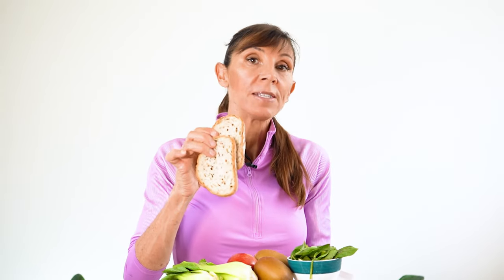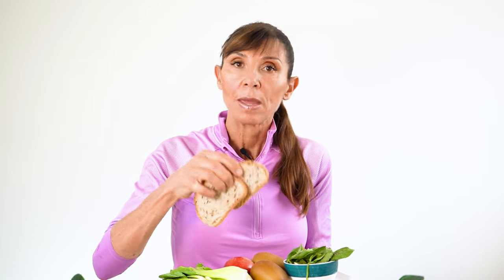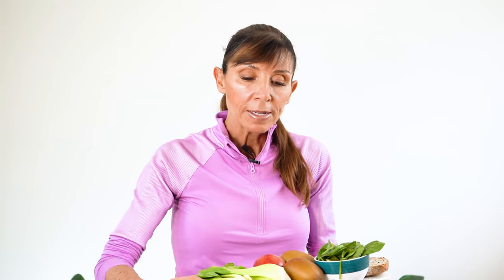And also with your breads, you're obviously going to reach for your multi-grain breads or your whole grain breads. You might choose wholemeal if you're already constipated and then move on to multi-grain once you've cleared your bowel. So they're some of the foods that you can choose to soften your stool.